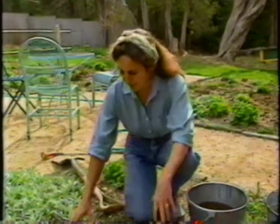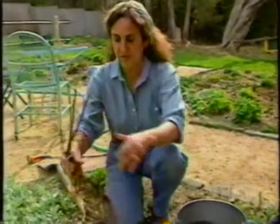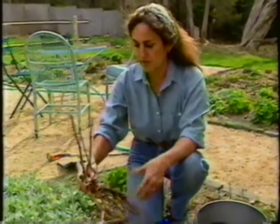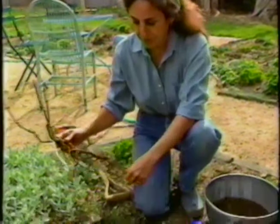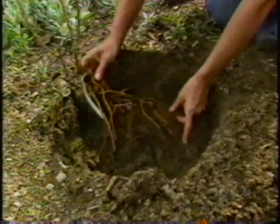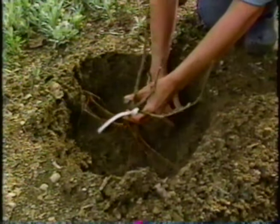Now, to dig a really good hole for a rose, you have to be almost more industrious than you think you might have to be. This is a very little rose. It's a dwarf that's only going to grow to about 2 feet high. But I've given it quite a nice hole here. I want to make sure that the roots will fan out without being at all constrained.